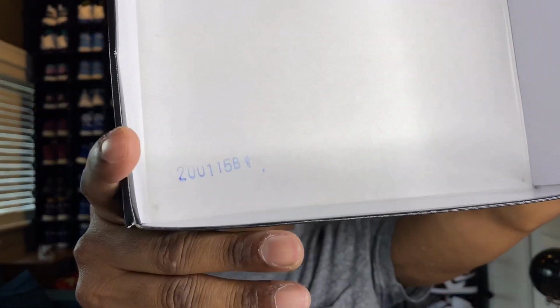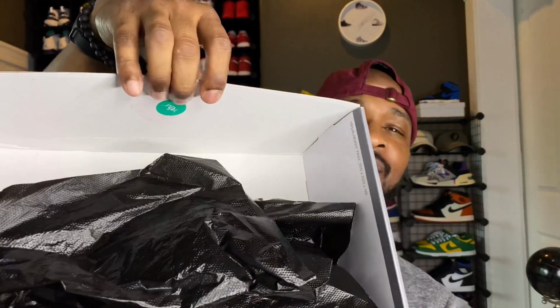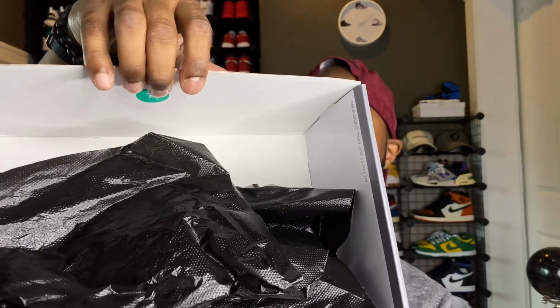Once you get inside the box, you do have a little stamp there on the corner, I think that's for quality control. Then you also have black paper inside the box with the little green sticker right there. From my understanding, that sticker is put in certain shoes to keep the shoes from molding because of the materials in the shoe. I could be wrong, and if you know what that sticker is really for, leave it down in the comment section below. I'd definitely be glad to hear about that.